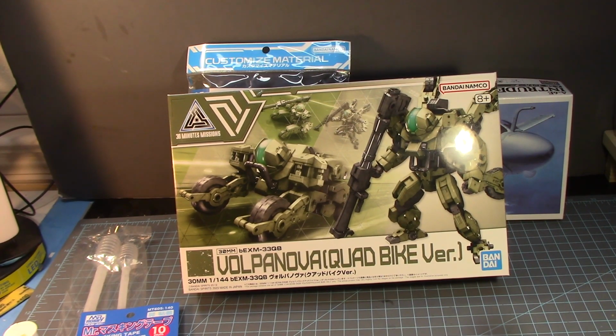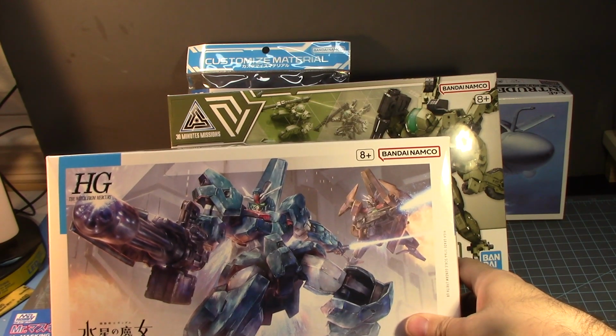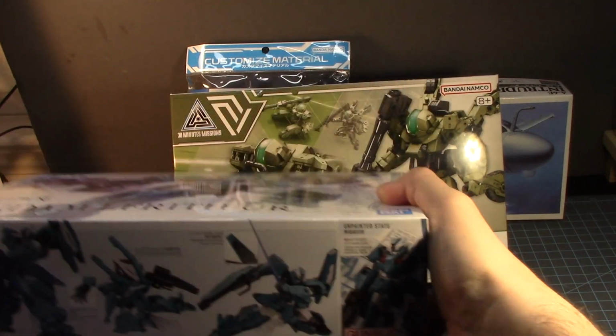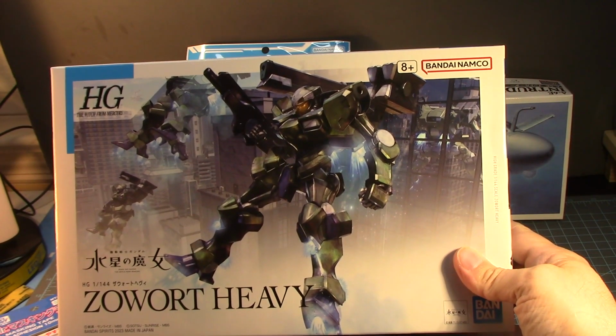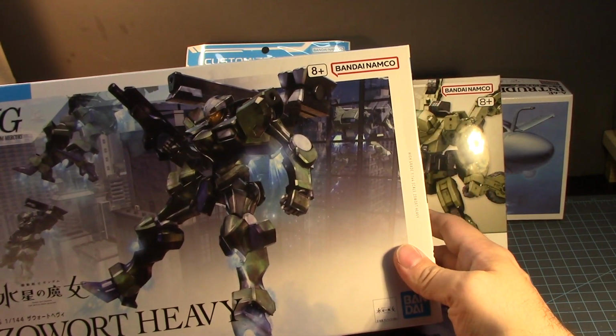The last two kits I got are Gundam kits, and of course, Gundam kits that everybody is now getting their hands on. First up, Gundam Lfrith from the Witch from Mercury. This is a really beautiful kit. I like how it looks. It looks really nice. I've seen them. It's a nice little chunk, a lot of chunky beasts here. I got that, and the Zowort Heavy, very nice. This is a very nice kit. Oh God, I can't wait to build this one.